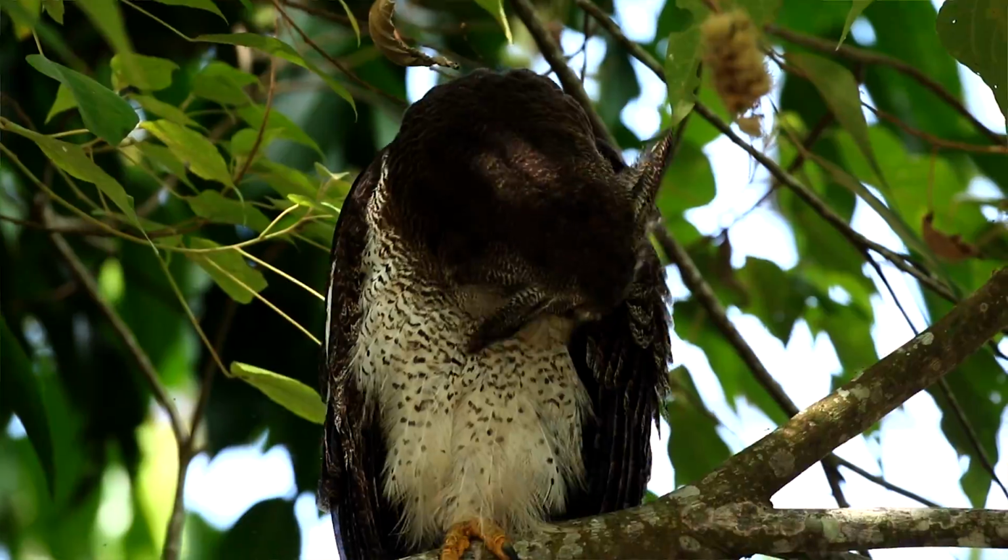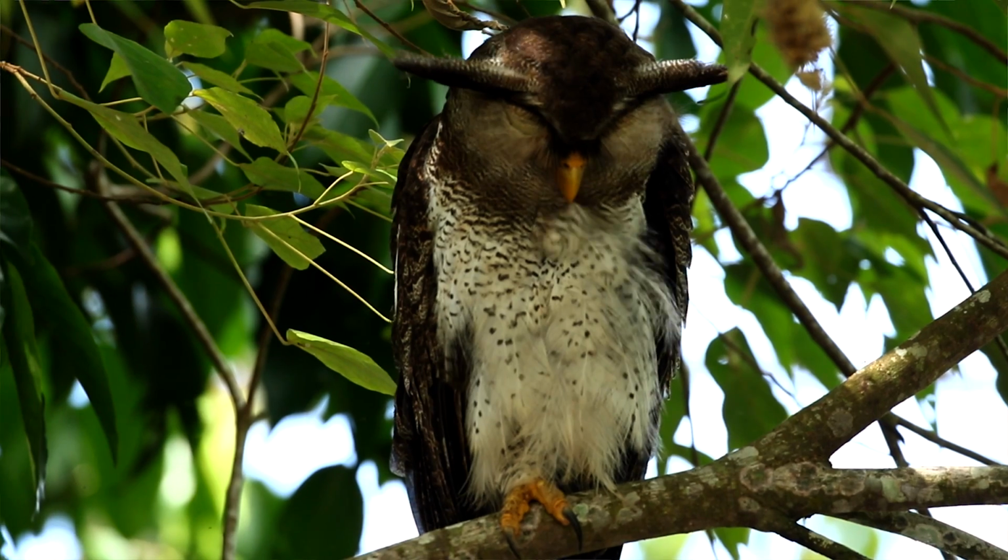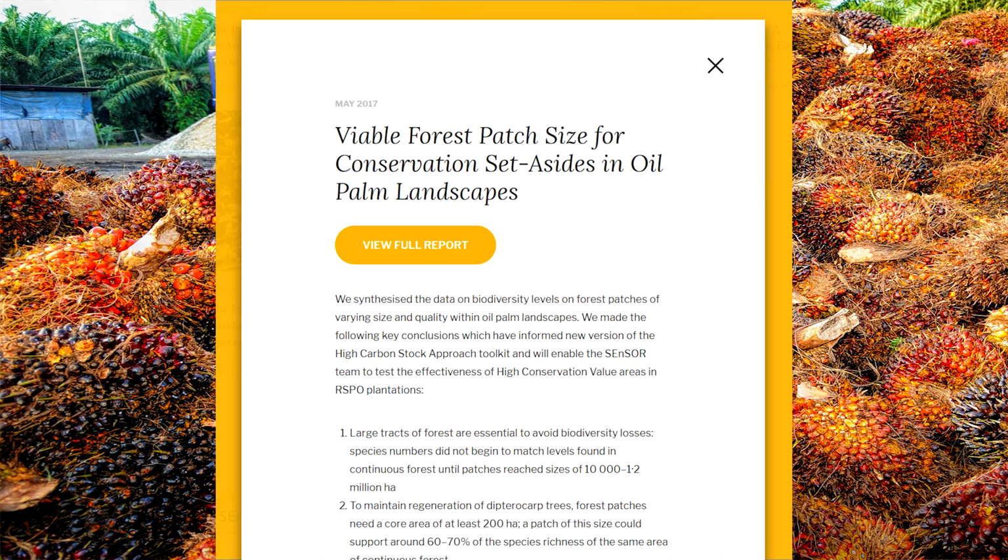And these recommendations for viable forest patch size have been taken up into the latest toolkit, which some of the biggest players in the oil palm industry are now implementing.